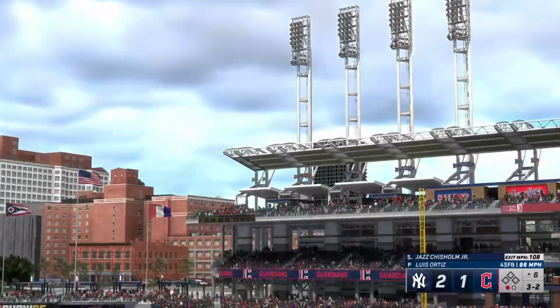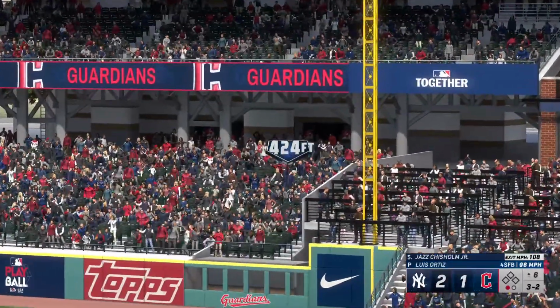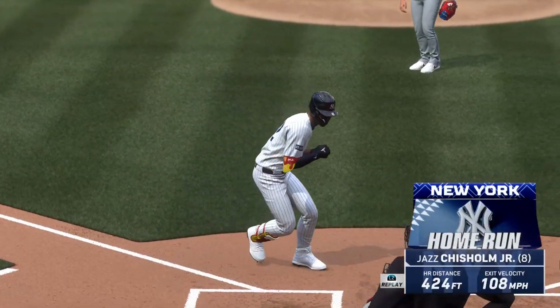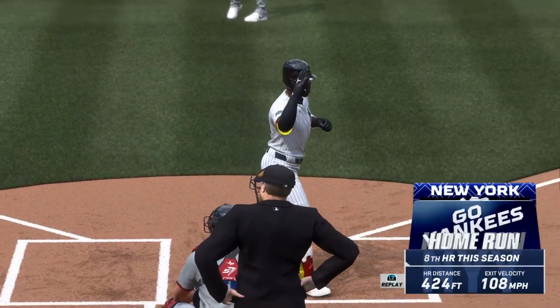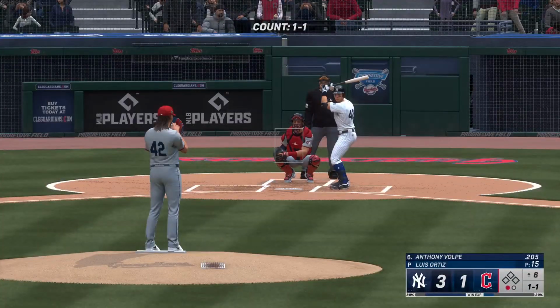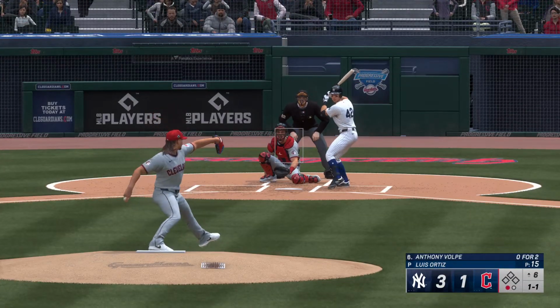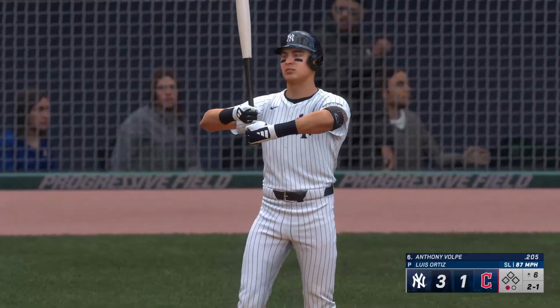Oh, now this one's high and deep, way back there, on its way, gone. He hammers one out to right. It's his eighth home run of the year, and they add to the lead. It's 3-1. And stepping in for the Yankees, Anthony Volpe. And that's downstairs and outside.